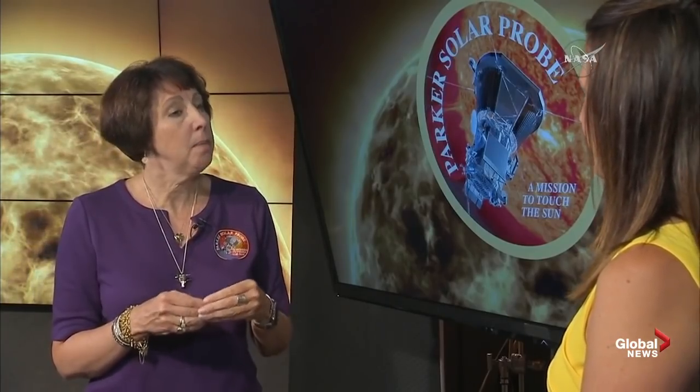Speaking of closest approach, can you describe exactly how close the Parker Solar Probe spacecraft is going to get to the sun? Yes, at our closest approach, we will be 3.83 million miles above the sun's surface. And I realize that you just thought, million? That doesn't sound very close. Right. But the Earth and the sun are 93 million miles apart.